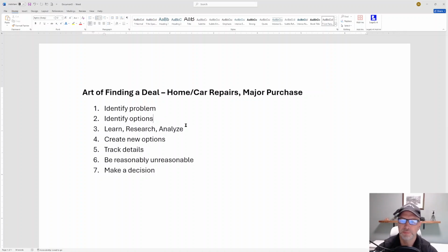It was crazy. So learn, research, analyze, call people, call experts, and be willing to spend a little bit of money if you need to on some of those major repairs. Here's the one that I really like, which is create new options. What does that mean? Well, it means look and find what your options are, but maybe reframe the whole conversation or the look at the repair.